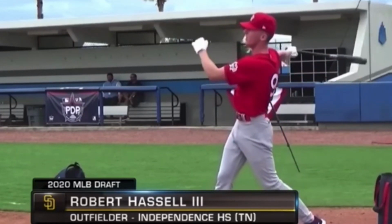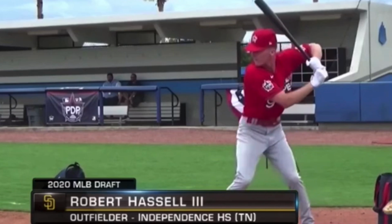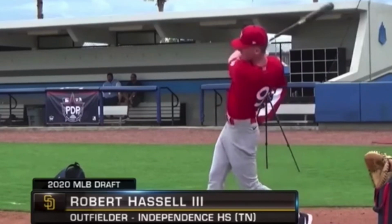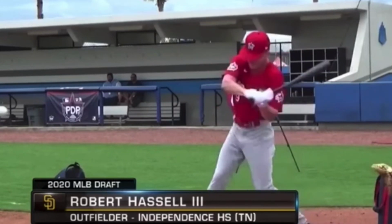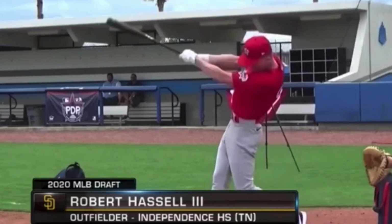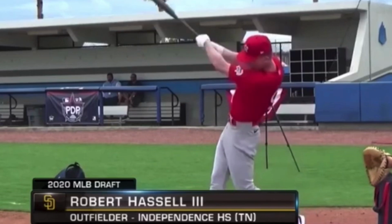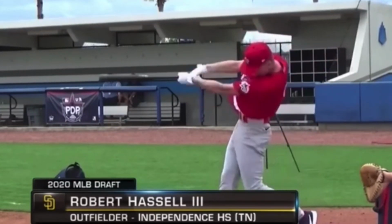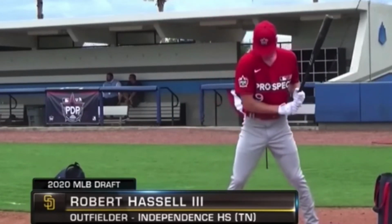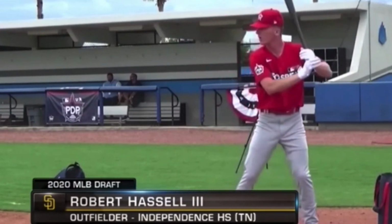Also I couldn't find any good game film of him, so this is just a little BP. And sometimes guys' swings look a little bit different when it's BP versus the game. But in the zone for a long time, a lot of the balls that he hits that I've seen have been line drives, hard ground balls. Not a lot of balls that are lofted in the air. But I think that's something that he'll continue to learn how to do as he progresses.